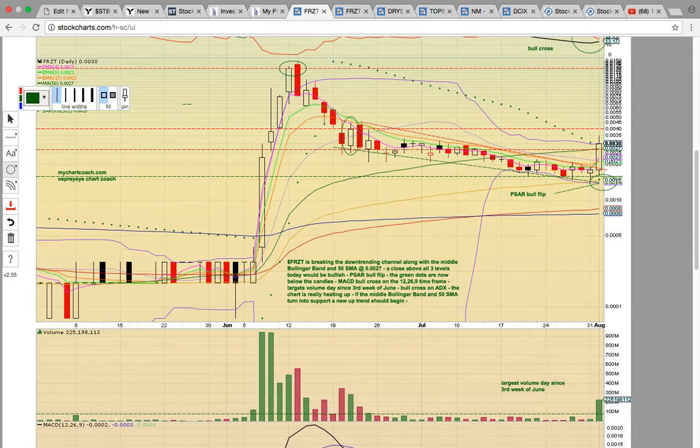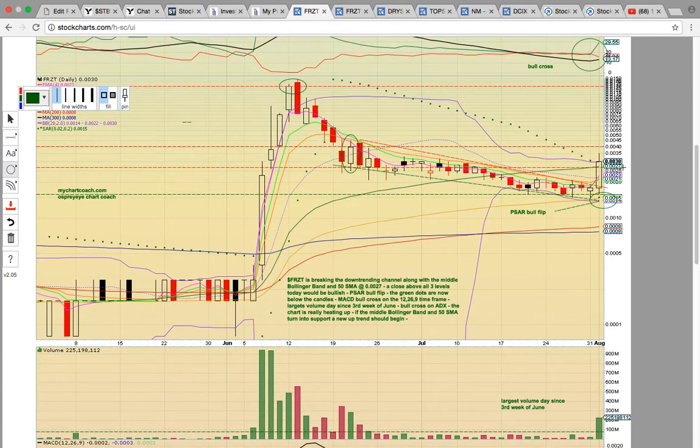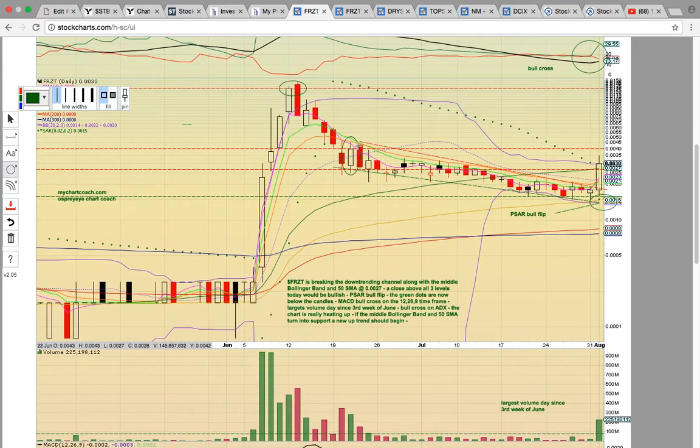The candles did close above the top of this descending red resistance line and this downtrending channel, and then also above the middle Bollinger Band and the 50-day simple moving average at 0.0027. That's the green line. That's the key level to hold tomorrow. You want to see the share price stay above that level. It closed right at that upper Bollinger Band at 0.0030. If it can break that, then you're looking at this close here on the 21st at 0.004.